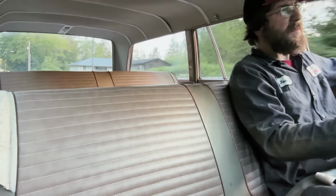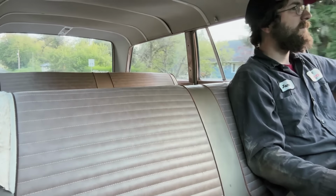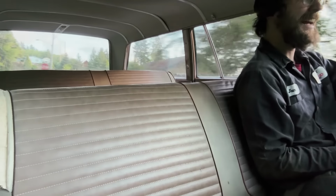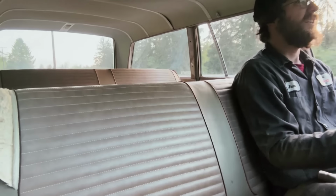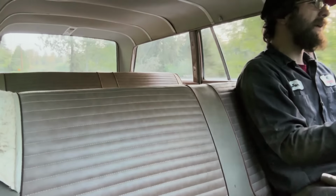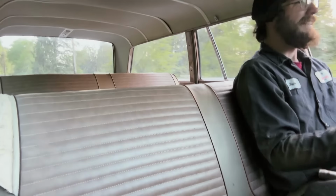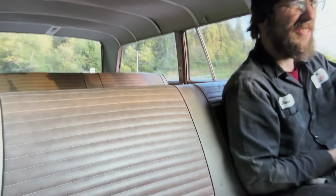Now that I'm driving it again, I'm remembering there's been kind of a dry sound back there for a long time. You're not going to get a good sense of this from that angle, but this thing is a handling machine. It's so good. Might need to back off the timing a little bit because I'm pretty sure it's pinging. It's really fun, I'm telling you. This car is awesome.